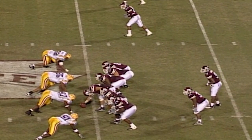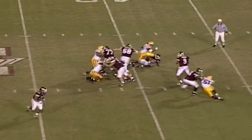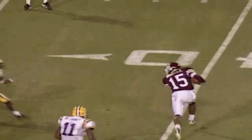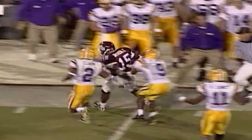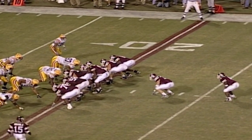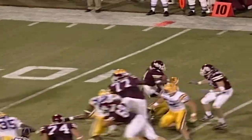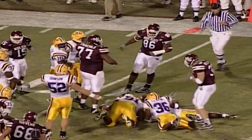LSU loosens up their linebackers, expecting Matkin out of the shotgun to be throwing. He's in the pocket to do that. Fires it in the middle. The pass is caught by Grindle. Races to the 40, to the sidelines. LSU will push him out of bounds inside LSU territory. LSU brings their linebackers in tight as the Bulldogs stay on the ground, and Chris Rainey plunges inside the 15 and fights his way down to the 11-yard line.